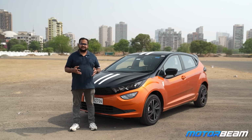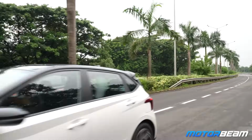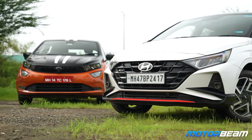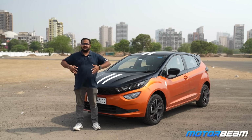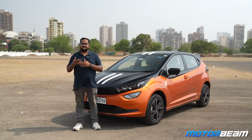If we consider the rivals for the Tata Altroz Racer, there is no one specific as such apart from the i20 N-Line. The i20, however, is a little bit better in terms of what it has to offer, and it has an option of a DCT as well. So, along with the racy feel and the throaty exhaust note, you get that DCT gearbox, that automatic that's there. So that becomes advantageous.